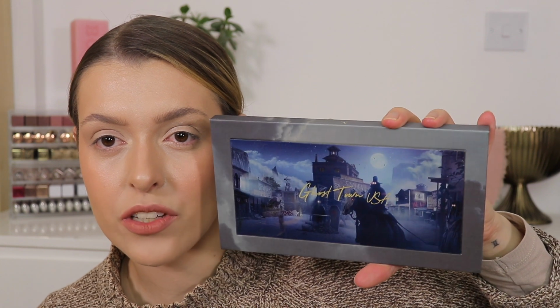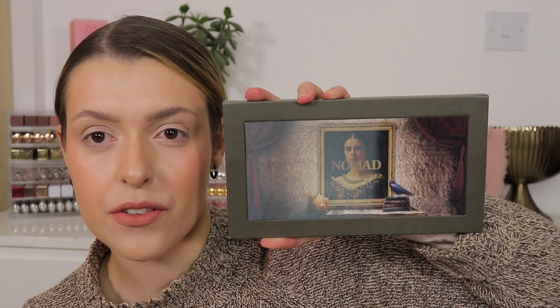This is the Ghost Town US palette. Again, that beautiful lenticular design. Oh, you can see it so much better on this image. It's just easier to see. Maybe if I hold up the other one at this angle. Can you see there? Yeah, this one's a bit dark and not exactly very easy to see, even in real life. But this one's really easy to see. You've got the saloon, everything's normal, and then it's like Ghost Town.